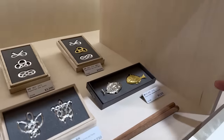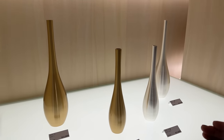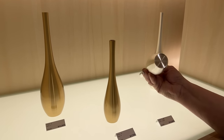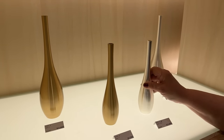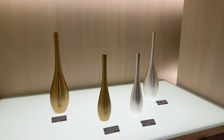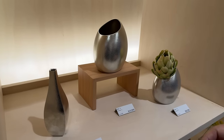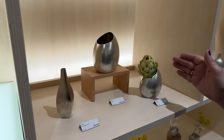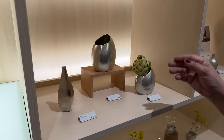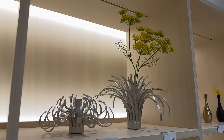Oh, look at the fish. The chopstick rests. Fortune fish. Those are wonderful. You've got a set of two. Now these are brass. This one has a silver overlay. It's very heavy. I love the way they're presented with the bottom up light box too. And so simple. They look almost like they're out of 2001: A Space Odyssey. They really do. Look at these. That's called a cocoon. Little cocoon. Look how Japanese that is with a dried artichoke in there. And look at that one. Oh, wow. That's amazing. That's really beautiful.